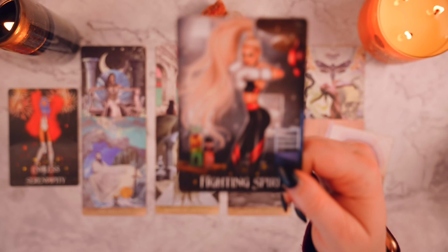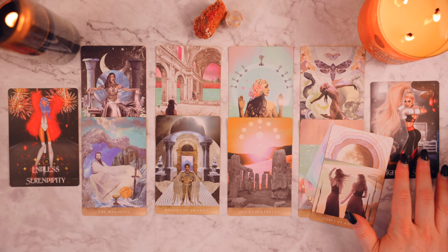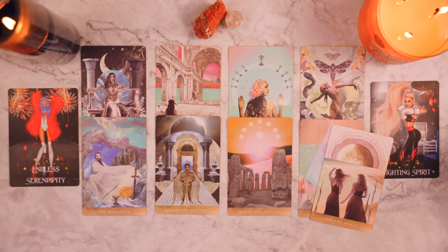And then we have Fighting Spirit, which I'm going to actually open the book on this one because I'm not 100% sure. I don't know if I've seen this card in particular. Where is my book? Did I drop it? Oh, here it is. Sorry, y'all.